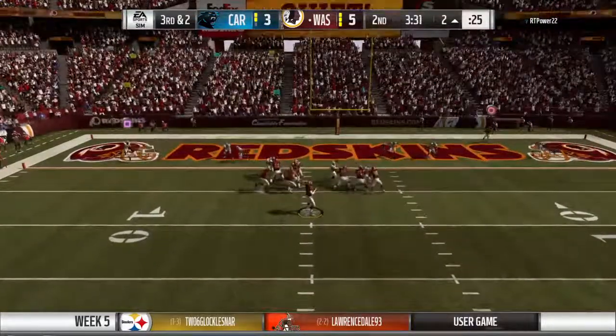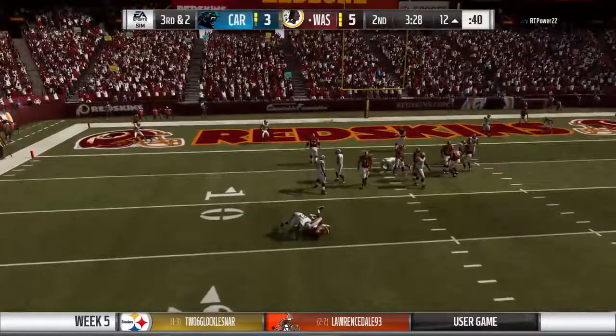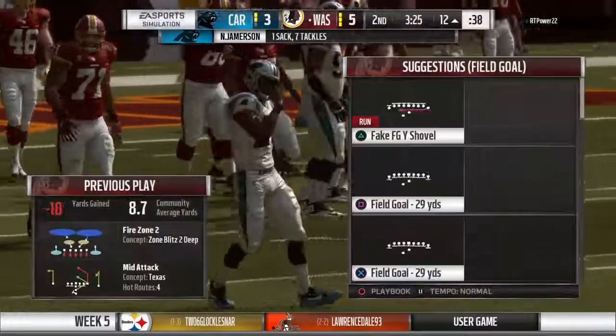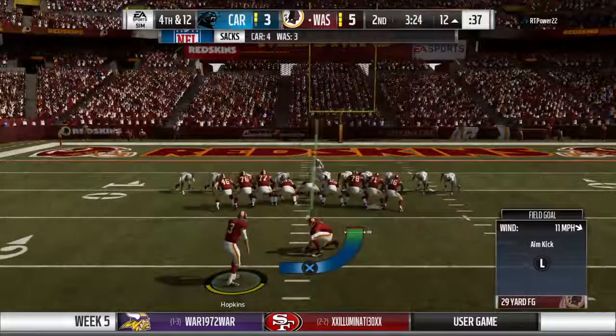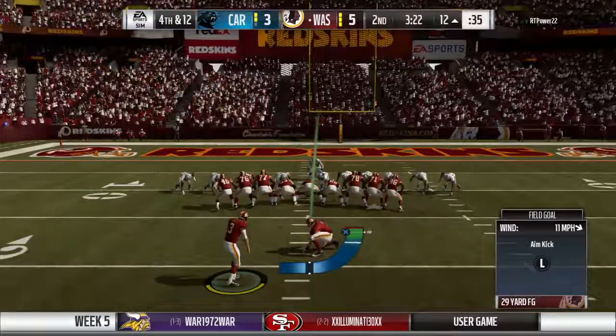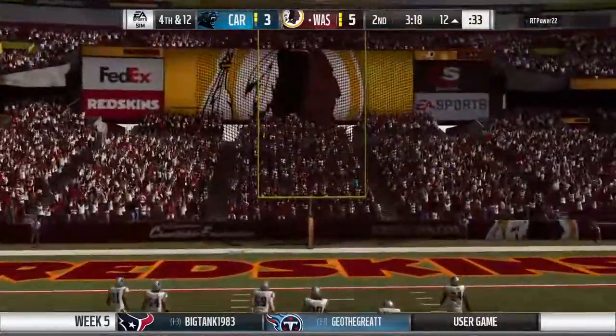Back to throw, Smith. Being chased, and he can't find anywhere to go with it, and he goes down. The amount of sacks that they've absorbed in this game is absolutely extraordinary. Let's just face it. This offensive line, flat out, cannot handle this pass rush. It's been demonstrated time and time again.